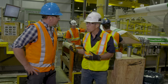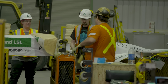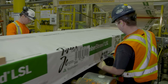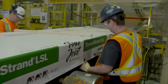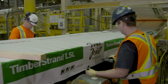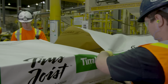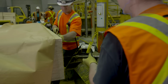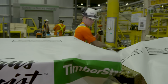We now have bundles of LSL that are cut to length, and they're approaching our wrap station here. At our wrap station, we're applying an end seal, a waterproofing end seal. We're applying waterproof wrap to our bundles. We're stapling it on, and then we're applying SAP logos and product information onto the bundle. And this is where the bulk of the people in the plant work, at the wrap station. Everything else is automated. That's correct. Haven't automated this yet. We're working on it.